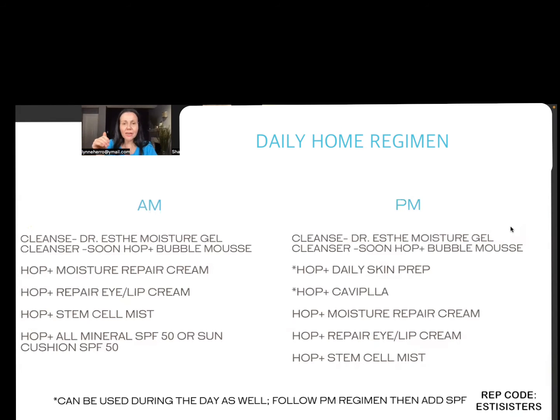So I wanted to put together with you the daily regimen that you would suggest to your clients for morning and evening. You'll notice at the bottom I put an asterisk, because the things I put an asterisk by, if a client wants to get to where they want to go faster, they can use those products twice a day. Okay. So morning is going to be cleanse, moisture repair cream, eye lip cream, stem cell mist, and then your SPF, right?